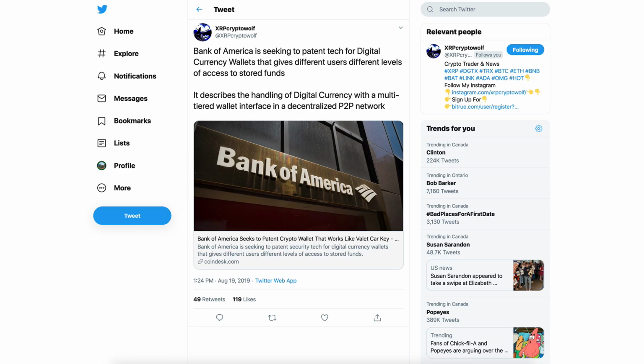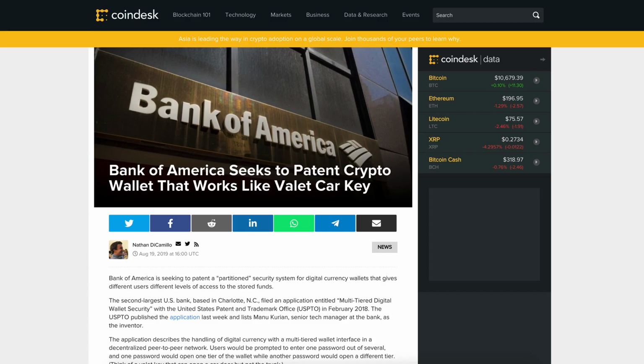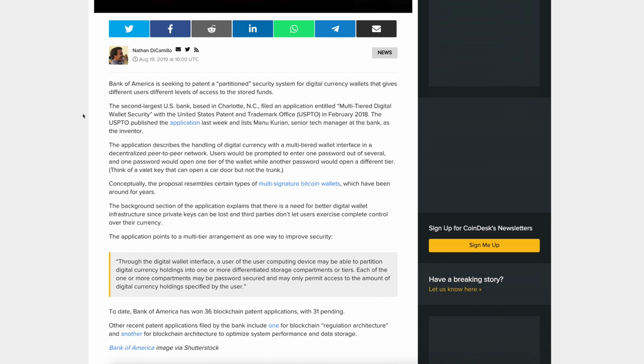I saw this from Crypto Wolf on Twitter. That's XRP Crypto Wolf. Bank of America is seeking to patent a tech for digital currency wallets that give different users different levels of access to store funds. And so this from CoinDesk here. So it'll be some kind of a partitioned cryptocurrency wallet.